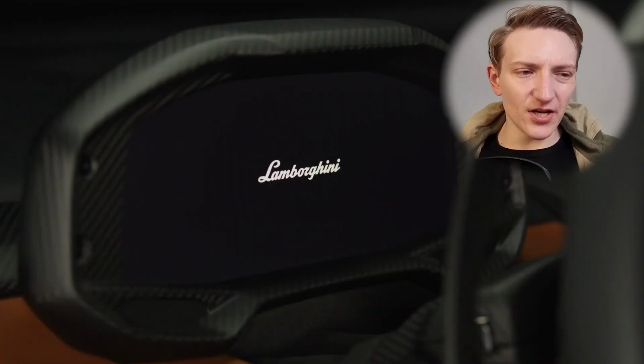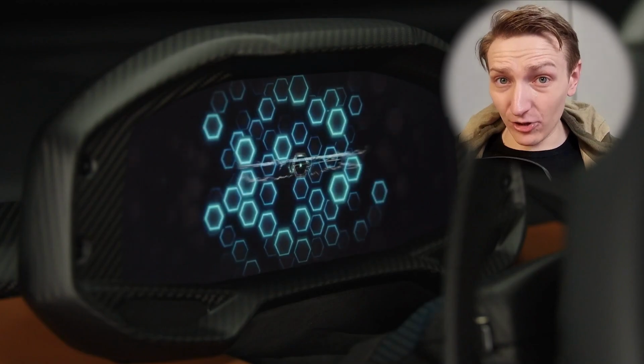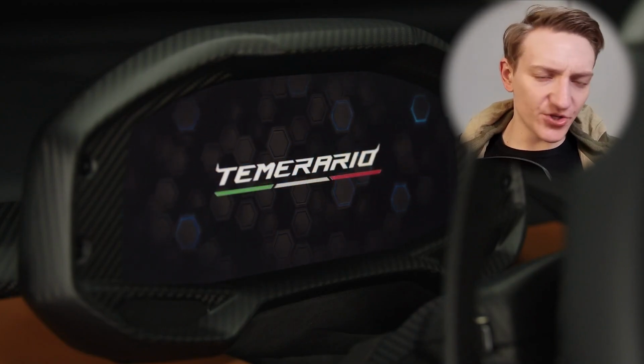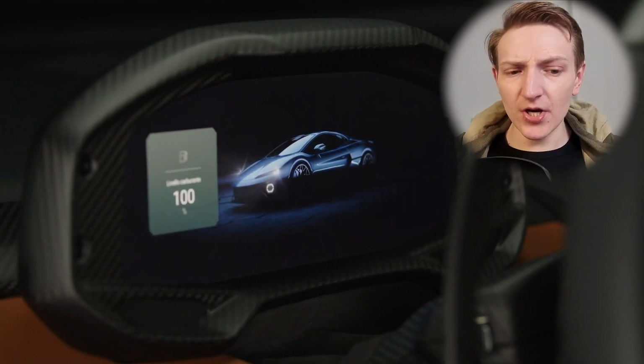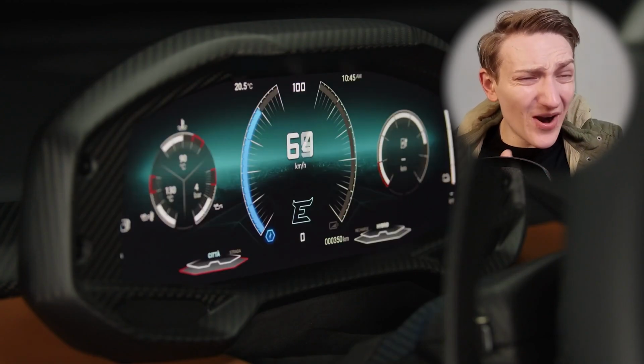Looking at the gauge cluster, it's not necessarily my favorite part. I prefer analog dials, but also everything has moved on from analog dials and we've got screens everywhere. So I don't think we'll ever go back to analog dials. So maybe my views on that don't really count. But I think it looks okay as far as screens go, I guess.